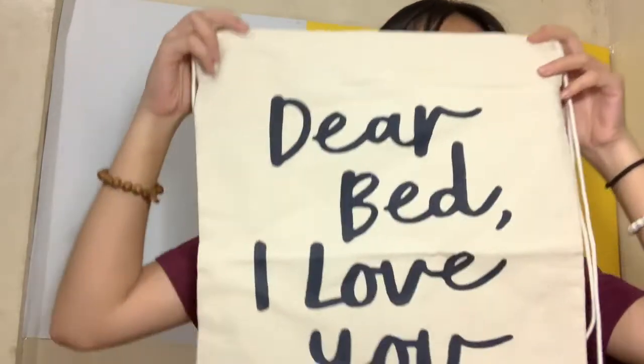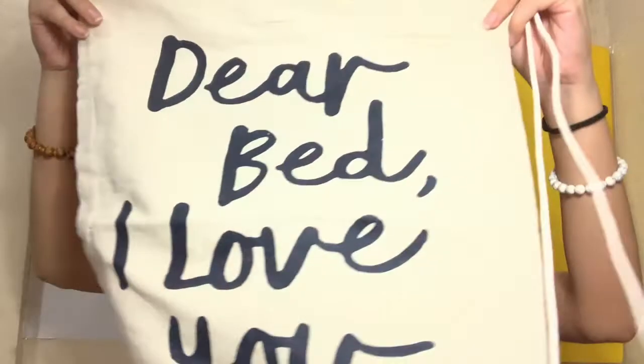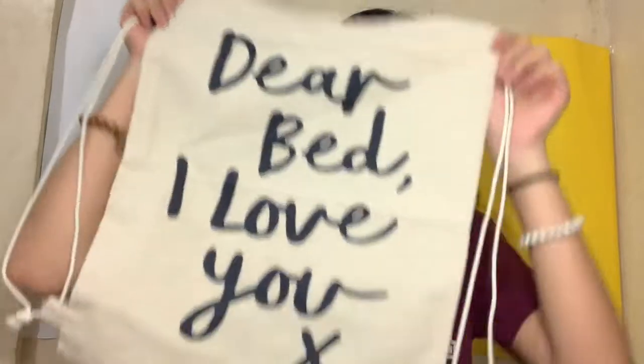Next on my list is the drawstring bag, which costs 99 pesos. It's for anything, for school stuff or pang gala. Pwede din naman shoes or like mga damit, laundry bagging. Kaya nga may sale. Before, it was 199.75 pesos.